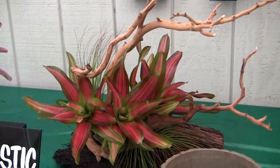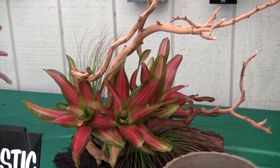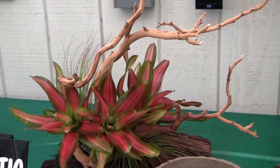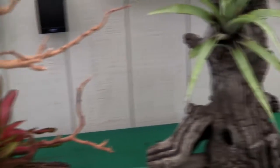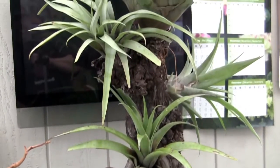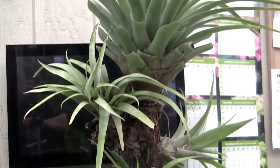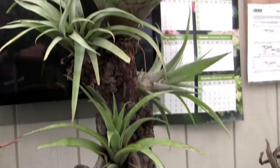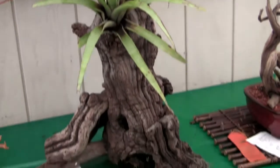And then here we've got a, I don't know if it's just Neoregelia tricolor, whatever. It's a nice artistic display with this piece of wood. And then this pretty nice stump covered with Tillandsia secunda. And the top one is spiking, but it's just one of these ones that's sort of very natural looking display.